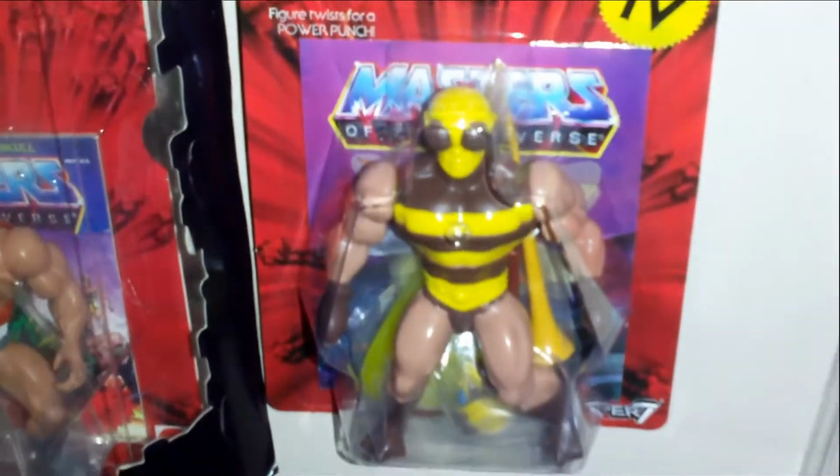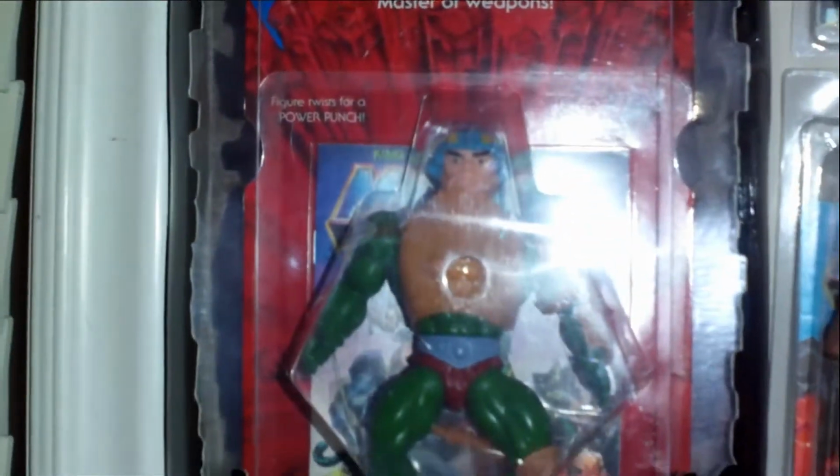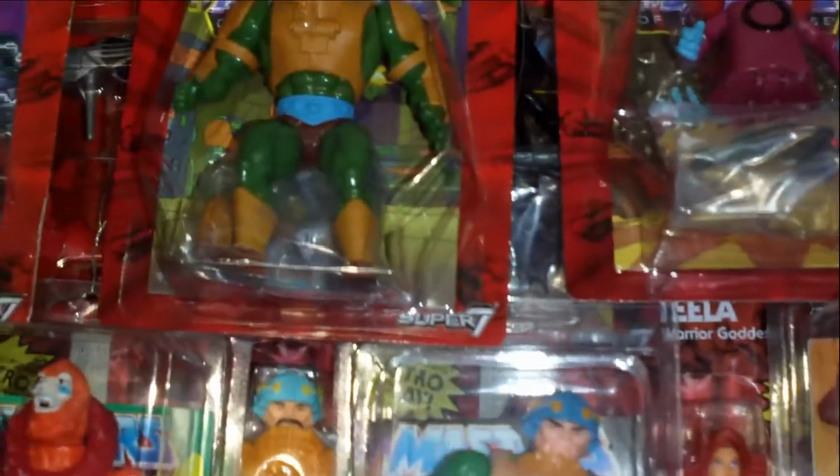And this is an As Seen on TV toy line that they also made. There's Buzz Off. Then the previous one was what he looked like on TV. That's the one we had in hand. This is the in-hand Man-at-Arms when the show was on TV. And then up over here, we have Man-at-Arms, what he looked like on the TV show.